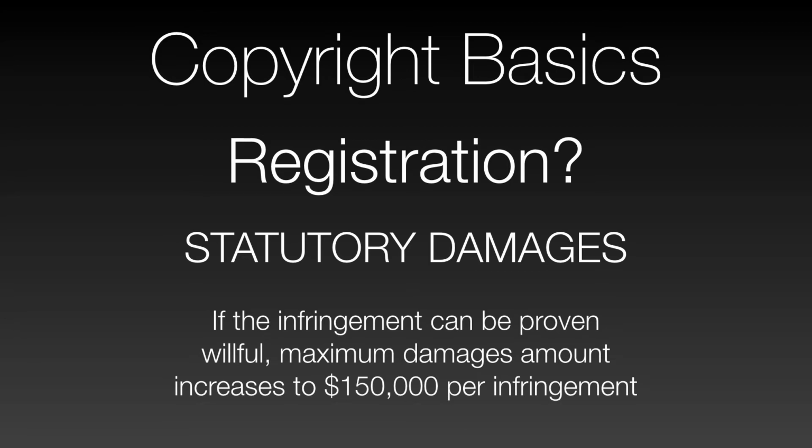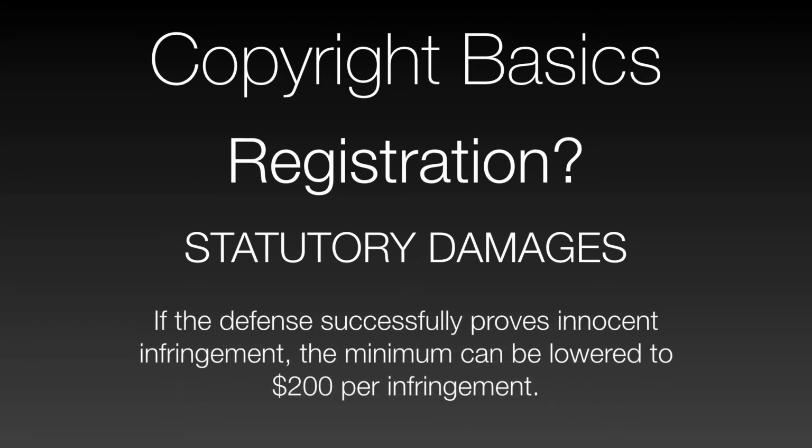There is another circumstance. If the defense successfully proves innocent infringement, the statutory limit can be lowered down to $200 per infringement. This is a pretty common defense people use. They claim they didn't know that the image was copyrighted, even though every photograph taken in the United States is automatically copyrighted when the button is pushed.